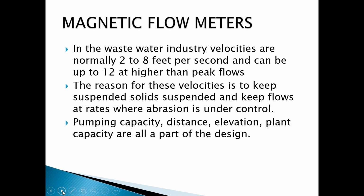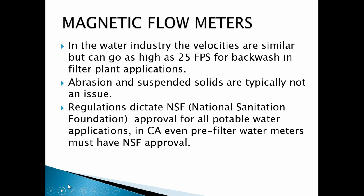In the wastewater industry, velocities are normally 2 to 8 feet per second, can be as high as 12. They're trying to keep solids suspended so that they don't build up. They don't want it too fast either, because then you'll cause a lot of abrasion. So they're always trying to keep within a certain range. In potable water, rates are typically a little bit higher because you don't have to worry about suspended solids there. And everything is dictated by the National Sanitation Foundation. They approve all potable water applications.